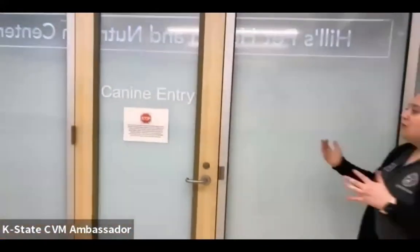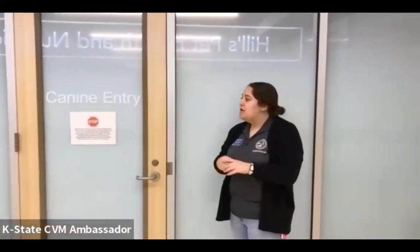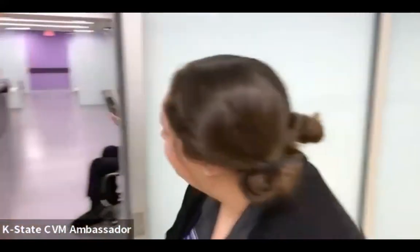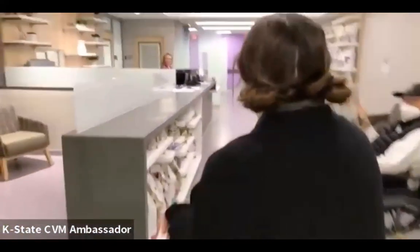Since a lot of our students want to go into small animal practice, they felt renovating this space and making sure that it had all the resources and tools they would find out in general practice would be really beneficial. And so that's what we've done with this space. We also have a separate canine entry, which we're standing outside of now. So we're able to make sure our patients, both feline and canine, are comfortable and behaving well. And so we'll take a peek inside. All right, we'll just do a quick video in here.